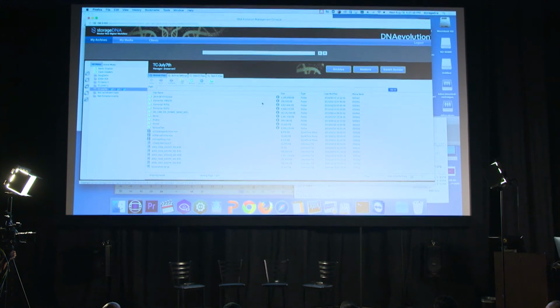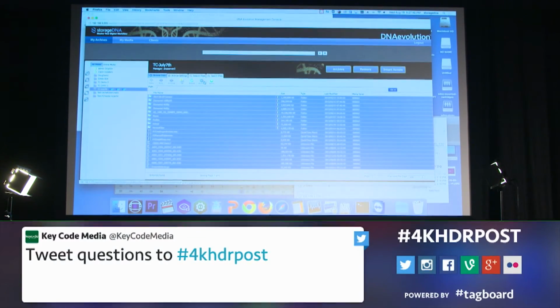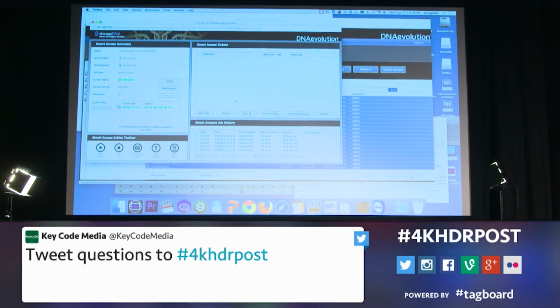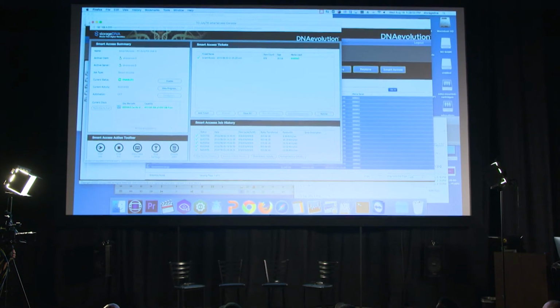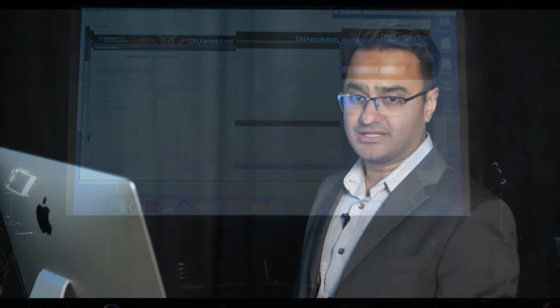Okay. Now normally I would select all this data and say, I'd like to restore it back, which is a traditional mechanism in how an LTO system would work. But instead, I'm going to say, I don't want to restore it, I'm going to smart access it. What smart access ends up doing is queuing all the files that I want to actually directly use off of the ODA cartridge. I'm going to click Start. And what that's going to do is tell the system to now load the cartridge and link the files in rather than restore it.